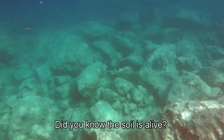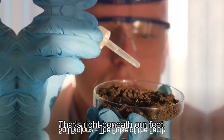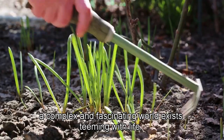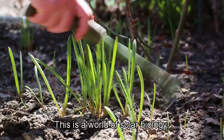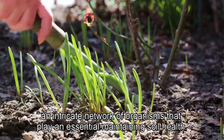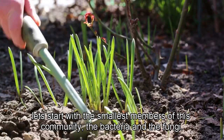Did you know the soil is alive? Yes, it has a pulse. That's right, beneath our feet, a complex and fascinating world exists, teeming with life. This is a world of soil biology, an intricate network of organisms that play an essential role in maintaining soil health. Start with the smallest members of this community, the bacteria and the fungi.